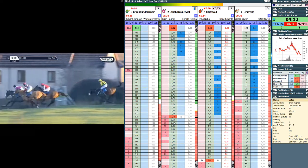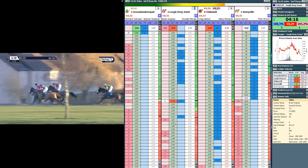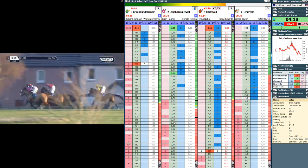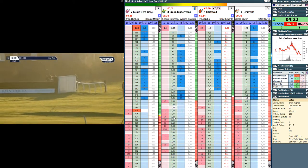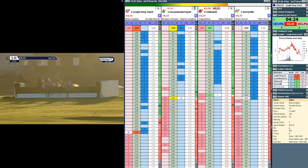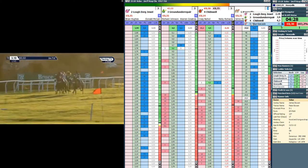Lockderg Jewel, Chidswell, Blue Cascade. Ground Under Repair just nodded there on landing, just had to be nudged along for a stride or 2 by the champion jockey after that fence, making their way towards the next. It's the 4th from home. It's Lockderg Jewel, the black cap, the sheepskin noseband, who leads. Blue Cascade up the inner, Chidswell in third position, followed then by Ground Under Repair.